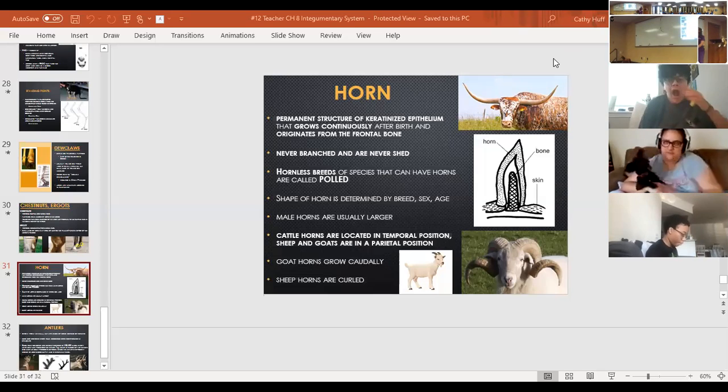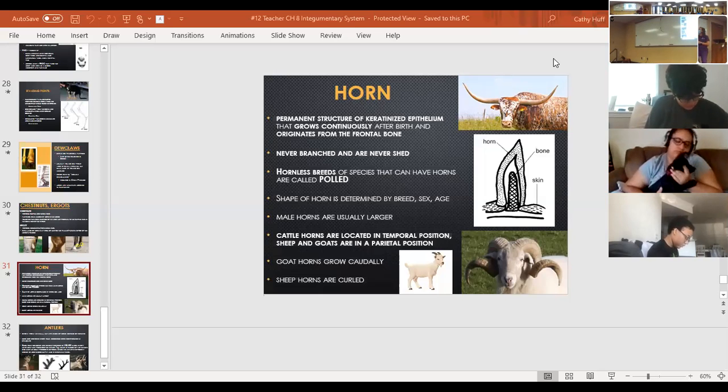All right, so yesterday we were talking about some of the specializations that we see in the integumentary system. We had our horns. Tell me the part of the skull that the horns are an extension of. The frontal. Yep.